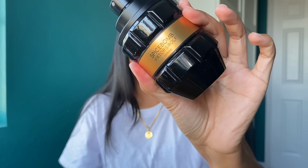All right, next up, Spice Bomb Extreme, Viktor and Rolf. Marketed as a masculine fragrance. Man, this scent. This is a powerhouse scent, okay? It's my favorite Spice Bomb flanker, just my favorite Spice Bomb in general.